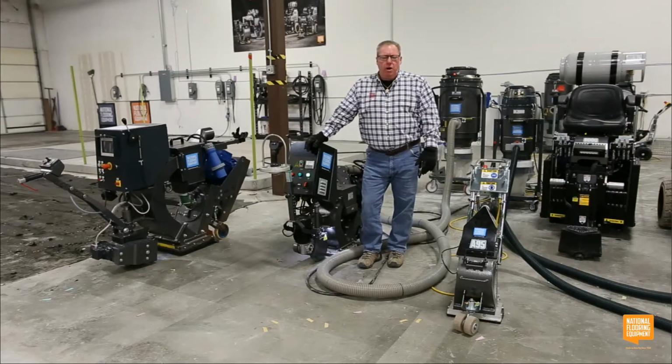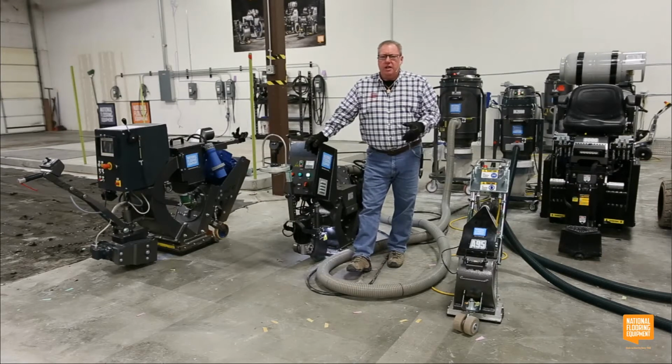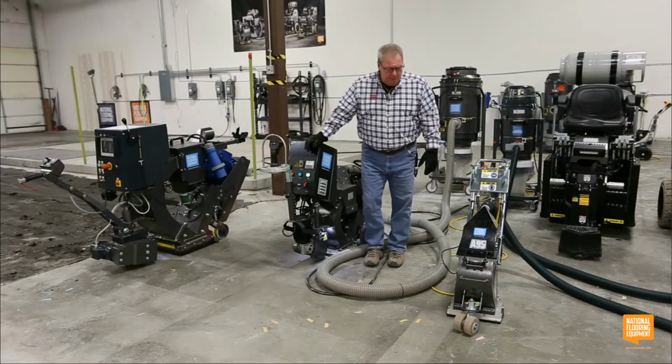If you guys want to know how long your blast wheel and your liners are going to last, depending on what you're taking up, if you reach out to us, we can email those to you, so you can get a good rule of thumb of how long your shot's going to last, how long your blast wheel's going to last, what kind of production you should expect, what kind of wear part maintenance costs you should expect.